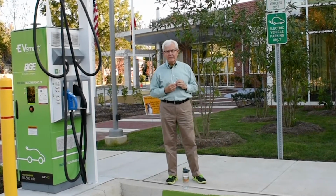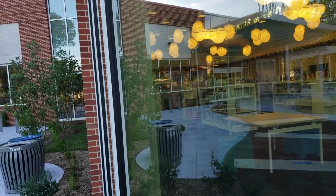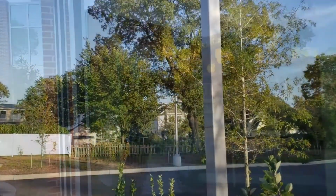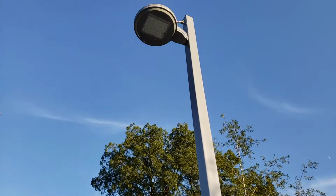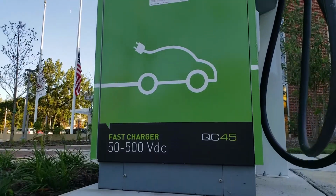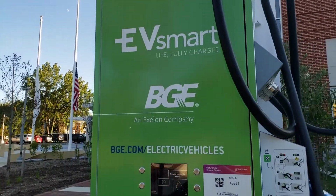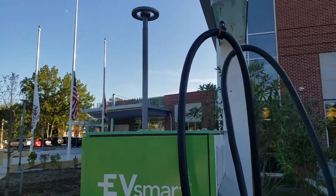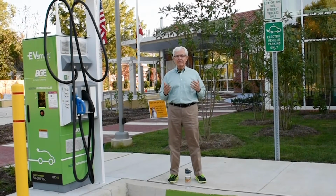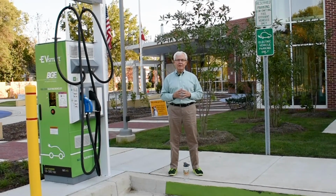Another feature of this building is the lighting. Every bit of the lighting in this entire building is LED, including the parking lot lights out here. So the icing on the cake of this building is the electric vehicle charging stations. Here in Annapolis and in Anne Arundel County, you can charge your vehicles right here at the Bush Annapolis Library. It's just a great building. I know you have several other speakers you want to hear, so welcome to Bush Annapolis Library.